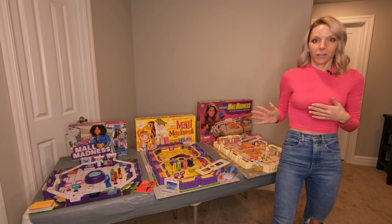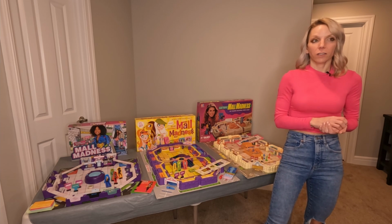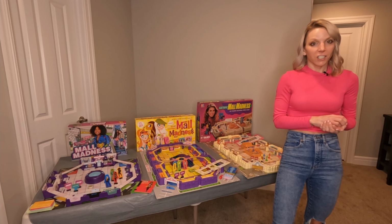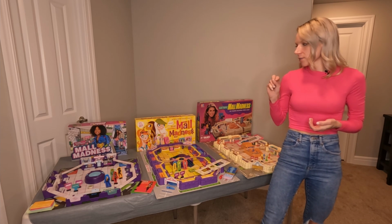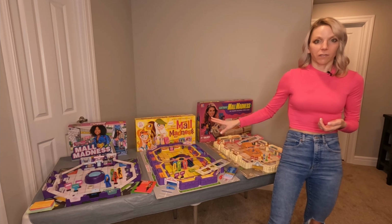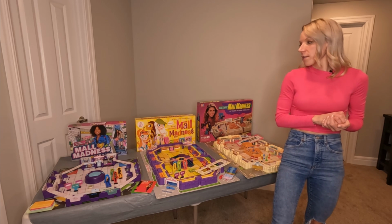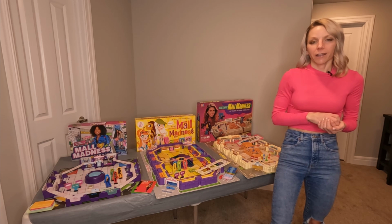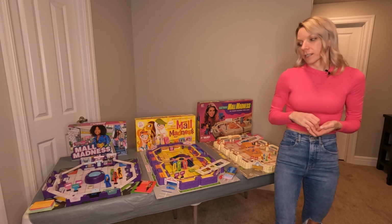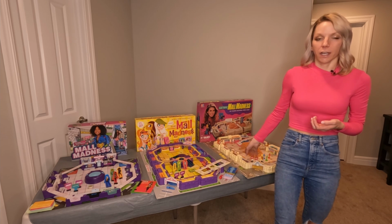All right, so I have gone over the 3 versions of Mall Madness. I do want to point out there is a Hannah Montana edition and a Littlest Pet Shop edition that came out, I believe, somewhere in the 2005 timeframe. And also I want to point out that the 2020 version, I don't believe you can buy it anymore other than eBay. And obviously you need to go to eBay for the 2005 version and the 1989 version.